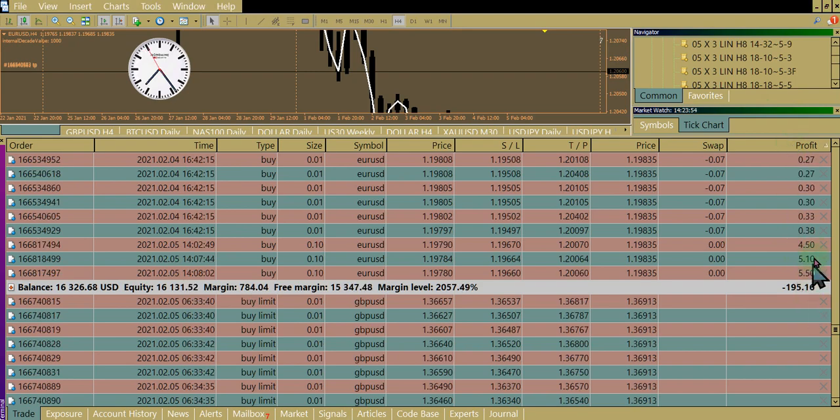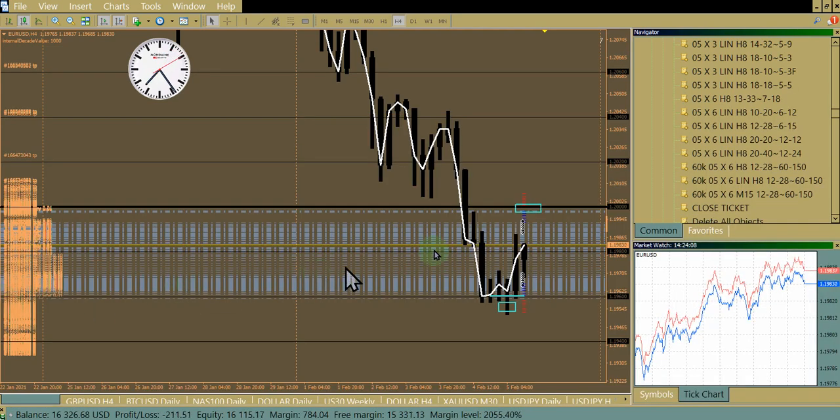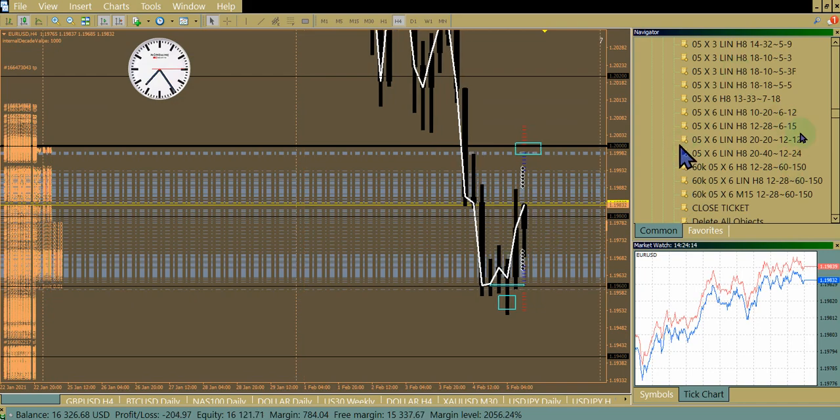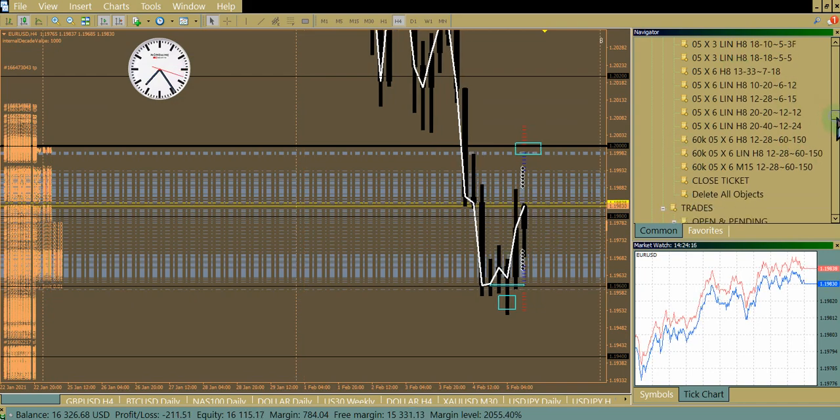Here, look, I'm up $15 here. I'm not used to the 10K thing, but it's fun. I'm liking that. So we could scalp that if we wanted. I took the sells away. The arrows do not go away, unfortunately, when you delete the tickets. I still got some sells up here.